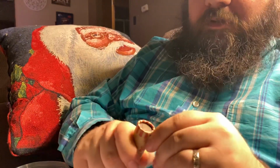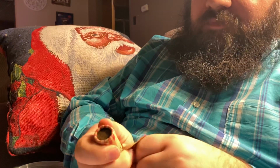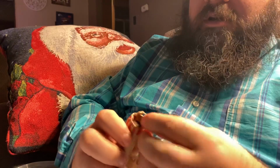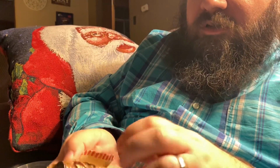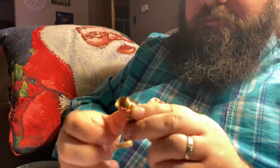And so I'm going to open this on camera, and I'm going to see kind of what our spread is here. I have high hopes that we're going to get some decent coins. I'm going to expect a lot of 50s and 40s, a lot of coins that other collectors have probably went to, but I can see already that there are at least 2 steel pennies in there.